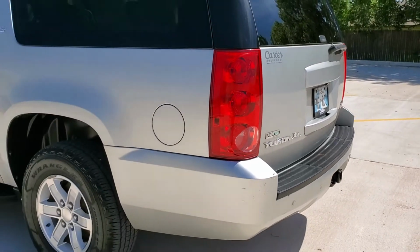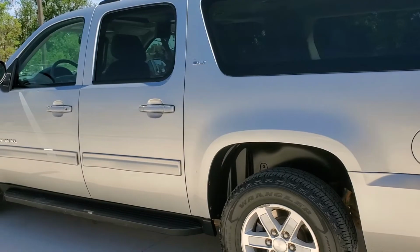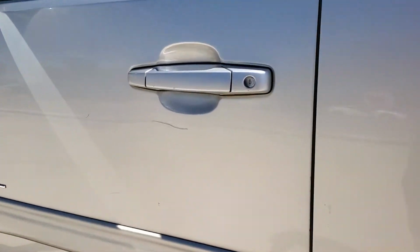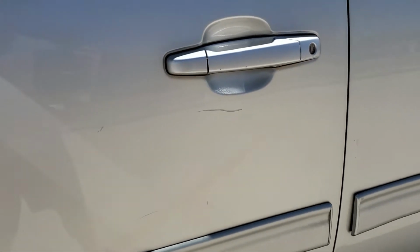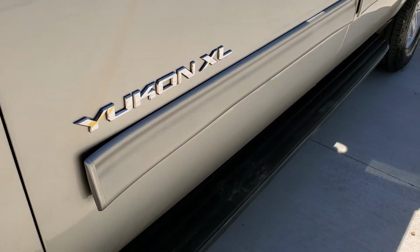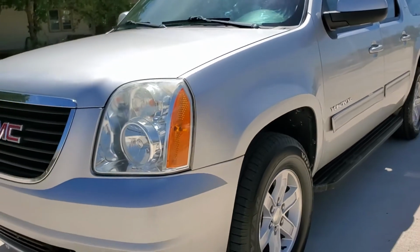Taillights look good. Running boards look good. And a couple little scratches here and there. So a little bit of a deeper scratch there. Peeling up just a little bit here. Probably some sticky tape would help. Some refreshed tape.